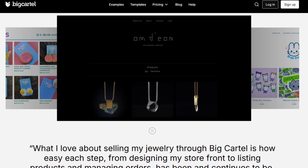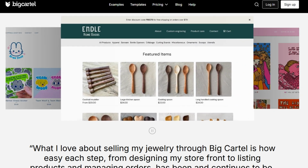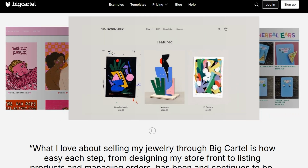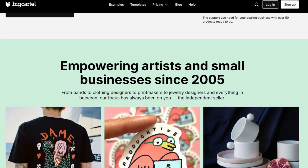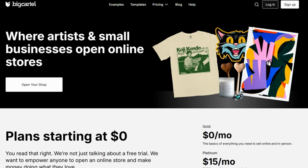For example, let's say you want to sell custom t-shirts. Using Big Cartel, you can design your storefront, upload product images, and integrate with a dropshipping service like Printful or Printify. These integrations allow you to automatically send orders to the supplier, who then handles production and shipping for you. This means you don't need to worry about keeping inventory or managing logistics. It's all automated.